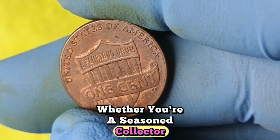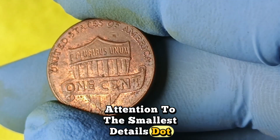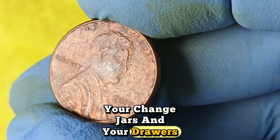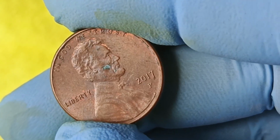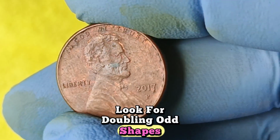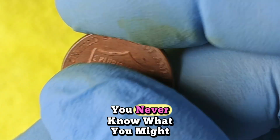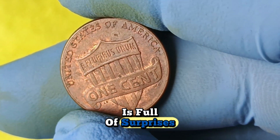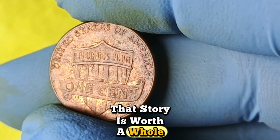Whether you're a seasoned collector or just starting out, it's always worth paying attention to the smallest details. So check your pockets, your piggy banks, your change jars, and your drawers. That little copper coin might just be hiding in plain sight. Look for that P mint mark. Look for doubling, odd shapes, cracks, and anything that looks a little strange. You never know what you might find until you look, and remember, the world of coins is full of surprises. Every penny has a story, and sometimes that story is worth a whole lot more than 1 cent.